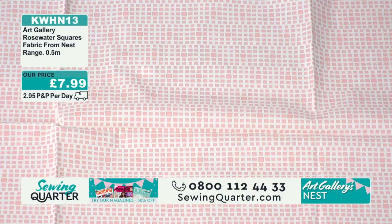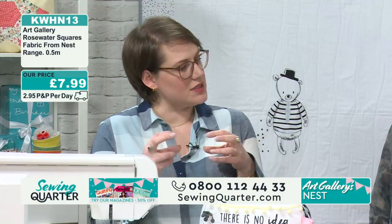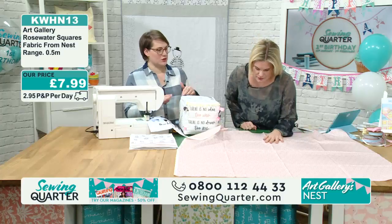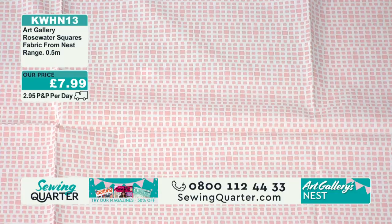And it's nice because it adds texture to projects because it's got those different size squares on it. So that's really useful in patchwork. And so everything's also not flat. They're not perfect squares.